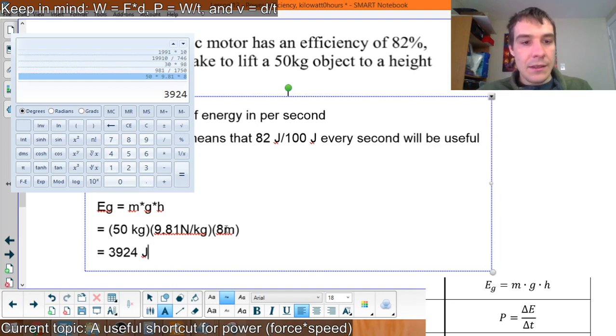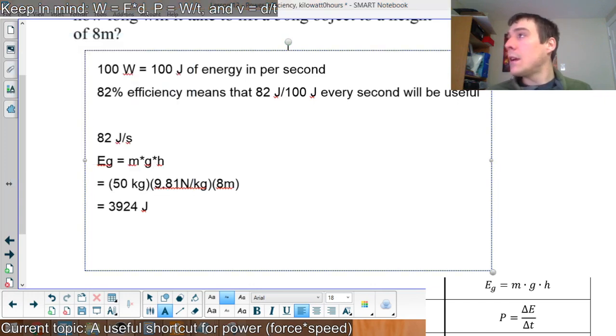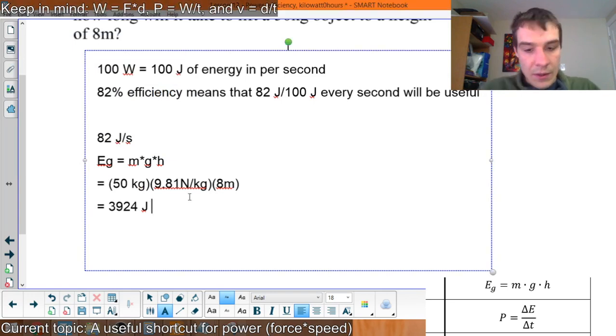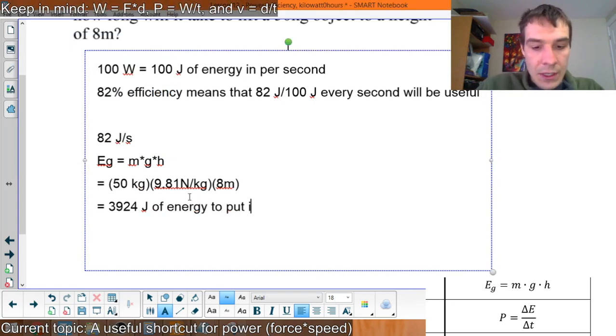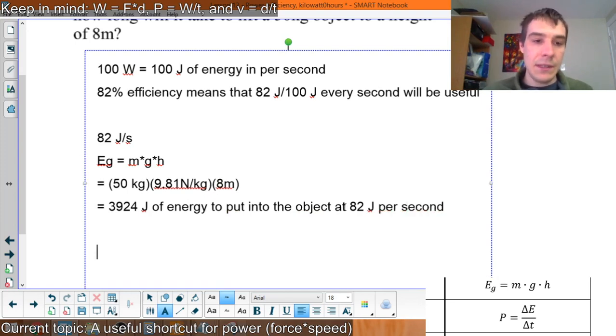Right. So you've got 3924 joules, and every second this motor can pull out 82 joules. You've got this many joules of energy to put into the object, and every second, 82 joules per second, right? So it really is like a speed. You can consider this like a speed.